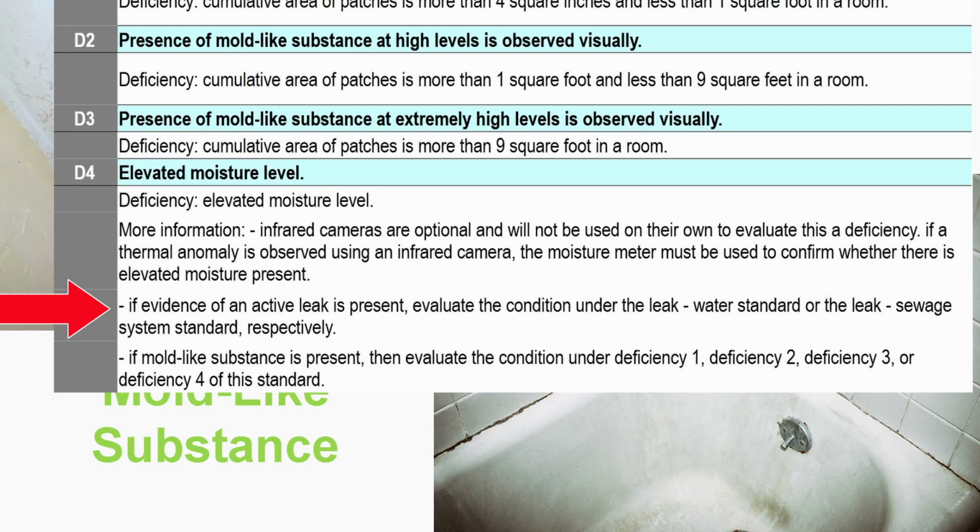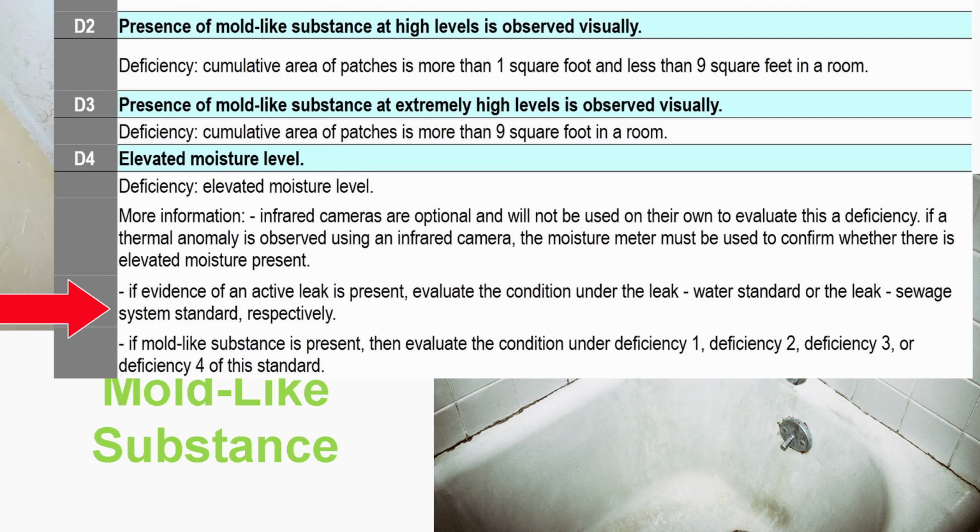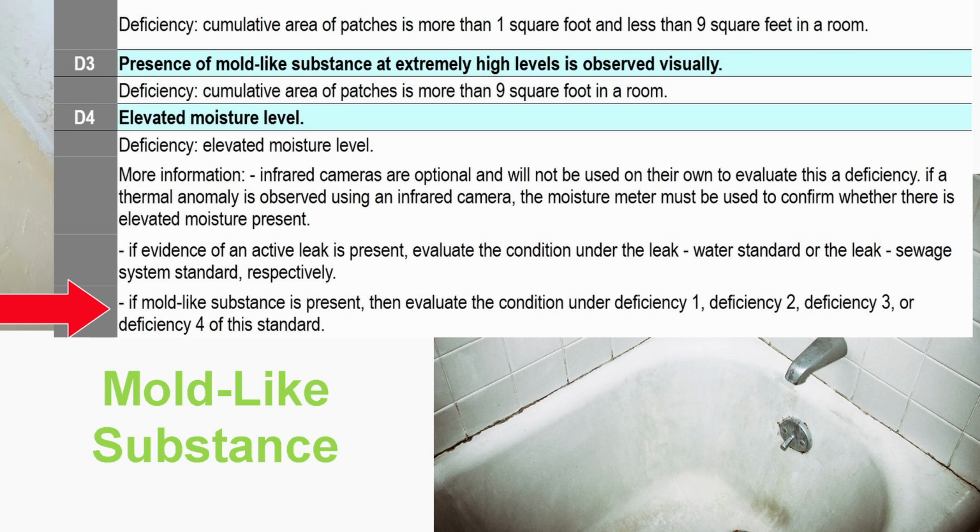This goes on to say, if there's evidence of an active leak, evaluate the condition under leak water standard or under the leak sewage system standard, respectively, or as appropriate. If a mold-like substance is present, then evaluate the condition under deficiency 1, 2, or 3, or 4 of this standard. So back to the idea of infrared cameras.